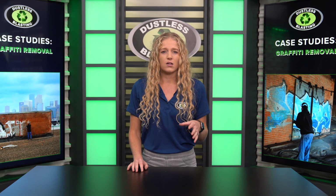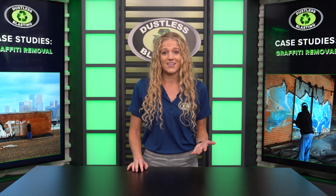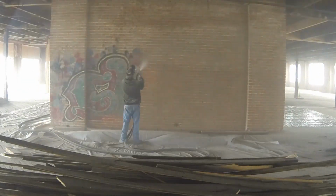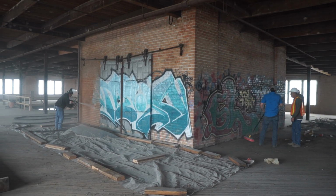When working in an enclosed space like this, dry blasting would have filled the area with a hazardous cloud of dust and could possibly etch this antique brick. The dustless blasting process was perfect for this job because it suppresses dust, allowing others to continue working nearby.